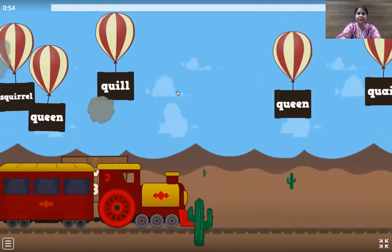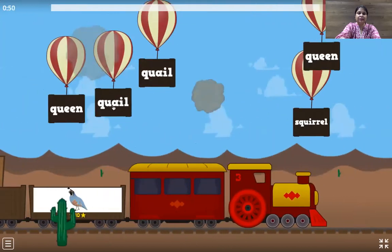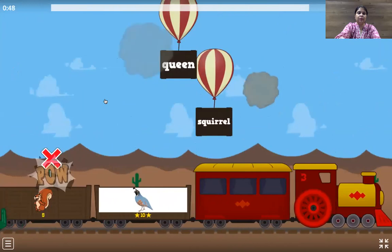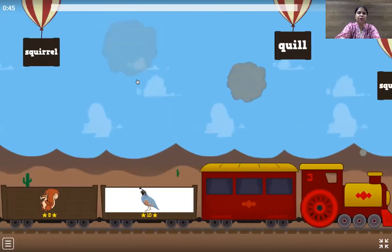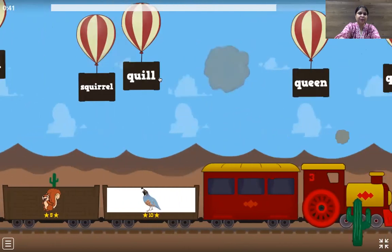Where is the picture? Where is the picture? The picture is of a quail. Oh, we got it wrong. Let's play. By mistake, it went to the squirrel picture. Where is squirrel? Here it is.